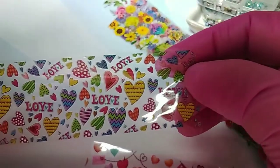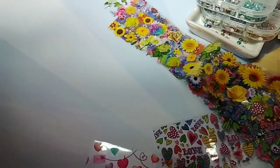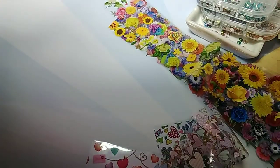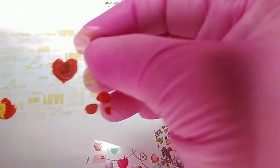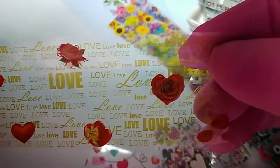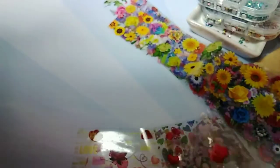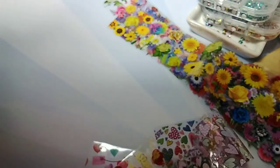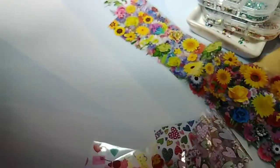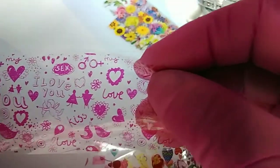I'm loving this, you guys. So pretty. Oh, this is gorgeous. Oh, this is gorgeous on back nails. Or even, oh, I need to do sets, you guys. Get off of me. Of course, we have our pink girls. I'm a pink girl that will always love pink. I love you. Kiss, kiss.